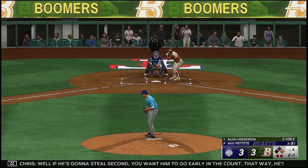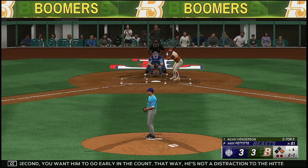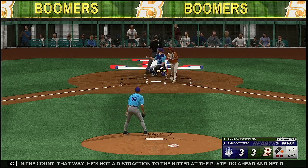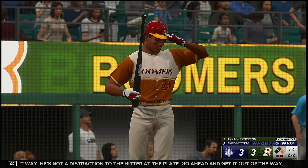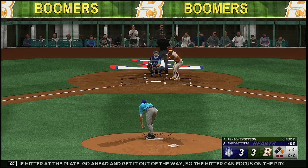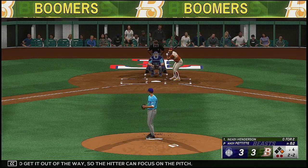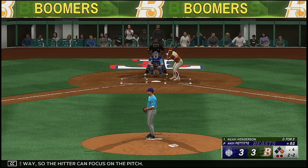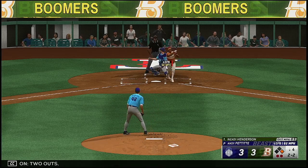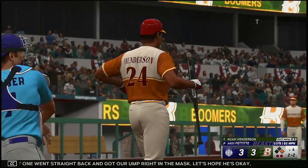Well, if he's going to steal second, you want him to go early in the count. That way he's not a distraction to the hitter at the plate. Go ahead and get it out of the way so the hitter can focus on the pitch. Two outs. Oof! That one went straight back and got our ump right in the mask.